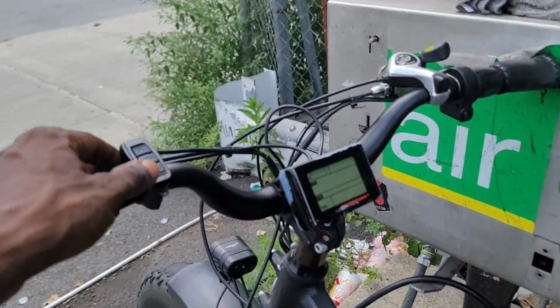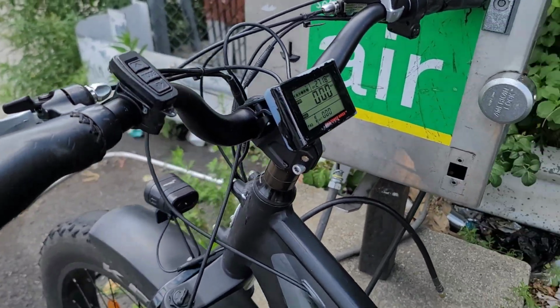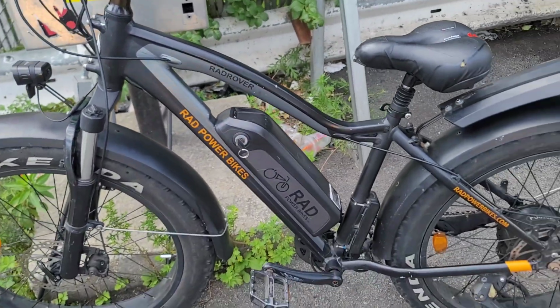Let's check the power. Make sure she powers on. Good, she's still powering on. All right, good. So we can get her home and start the work, guys. It's your boy T2. Let's go.